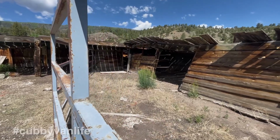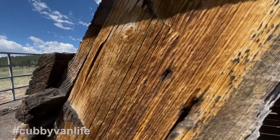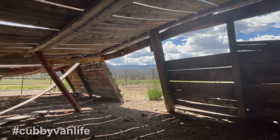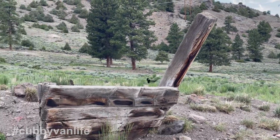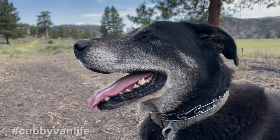There's a really nice barn, and the barn was, I guess, collapsed, but I think it would make a really nice brewery. The wood would be excellent brewery wood. Yeah, it looked like a brewery in Asheville. Yeah, Nashville. While we were exploring the barn, Charlie was out chasing varmints around the field. He was pretty tuckered out by the end of it from running around after the varmints.